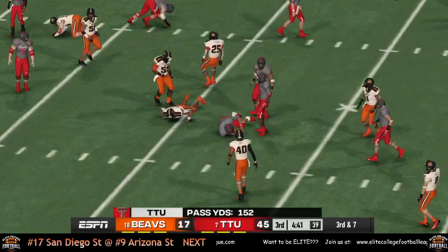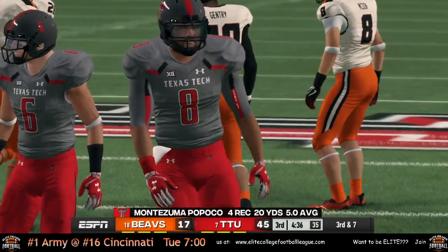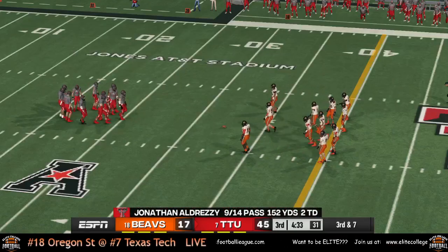Catches it, and he's punished. Call it a gain of 4 yards. That makes it third and 7. Tight end left.